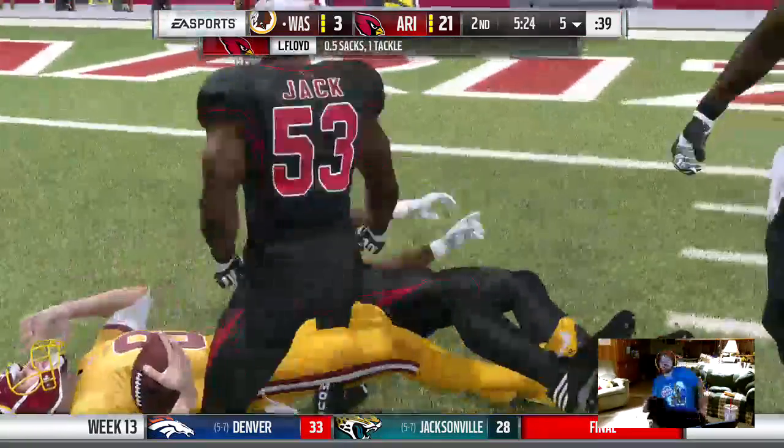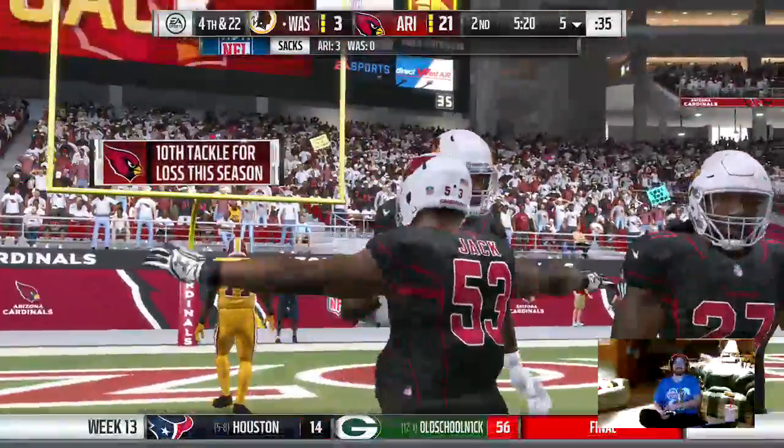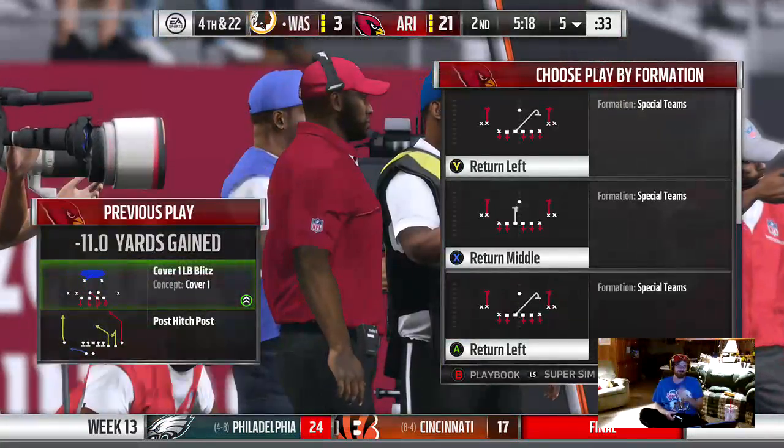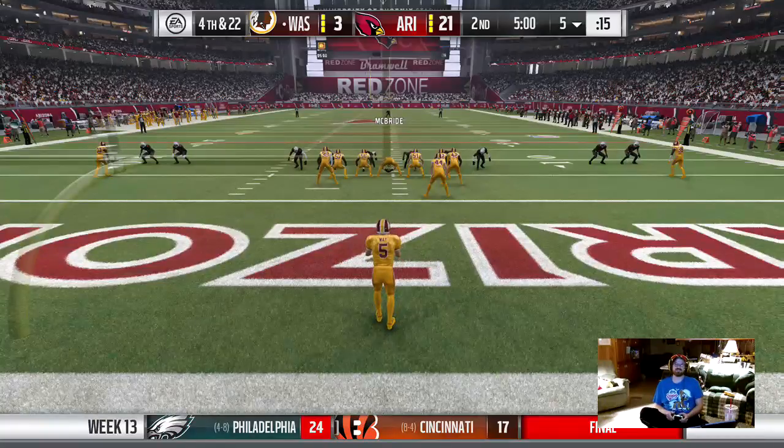Leonard Floyd got his own sack, back at the 5-yard line. Well, if an offense is going to throw the ball in this part of the field, any pass rusher will tell you that's his favorite part. A lot of chance to get after the quarterback, Cousins. It's almost like a reverse red zone.